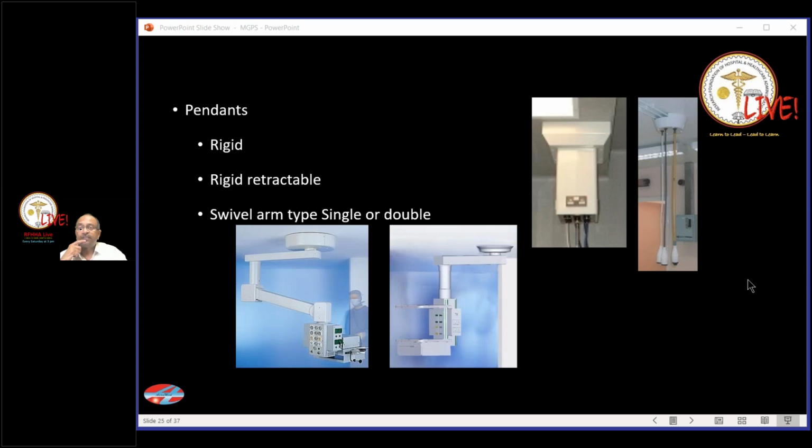Then you have the pendants. Now these pendants can be a rigid pendant, something like what you see here, a white colored installation in the ceiling, or you can have an installation like this where you have a dispensing point on the ceiling and then the pipes drop down from there, or you can have a rigid retractable pendant. I'll show you a picture in the next slide. Or you can have a swivel arm, a single arm or a double arm pendant.